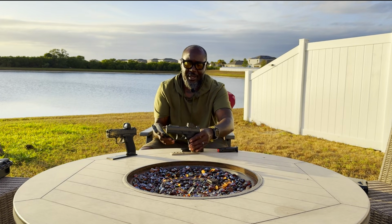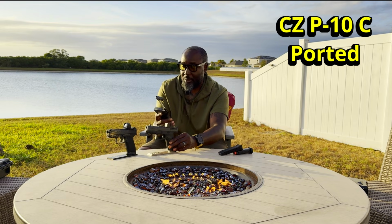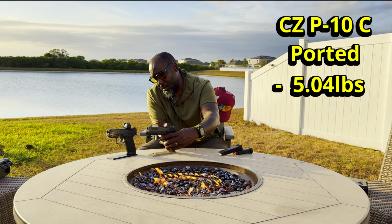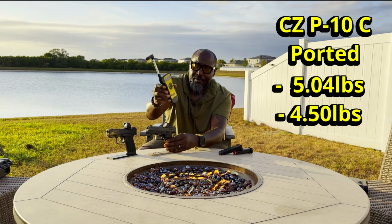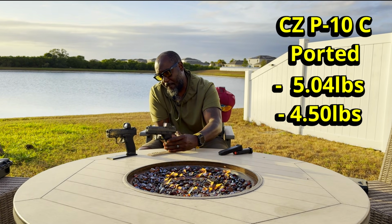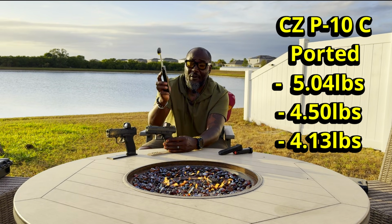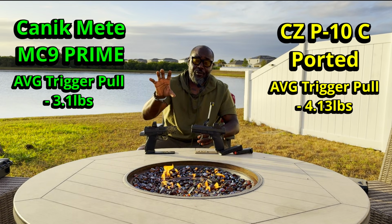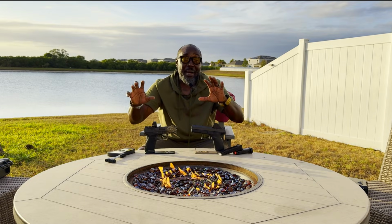Let's look at the CZ. On the CZ, right there, 5-4. Told you that wall feels a little bit heavier on the CZ. Right there, 4-5. And pull it in right there. Boom. 413, with an average of 413 on the CZ. So now you're looking at an average of 3.1 and an average of 413, a pound difference.